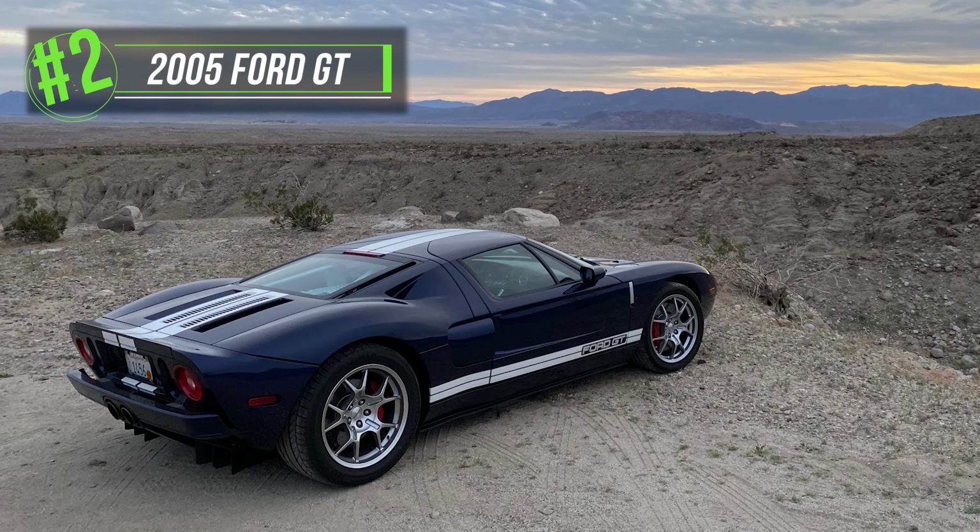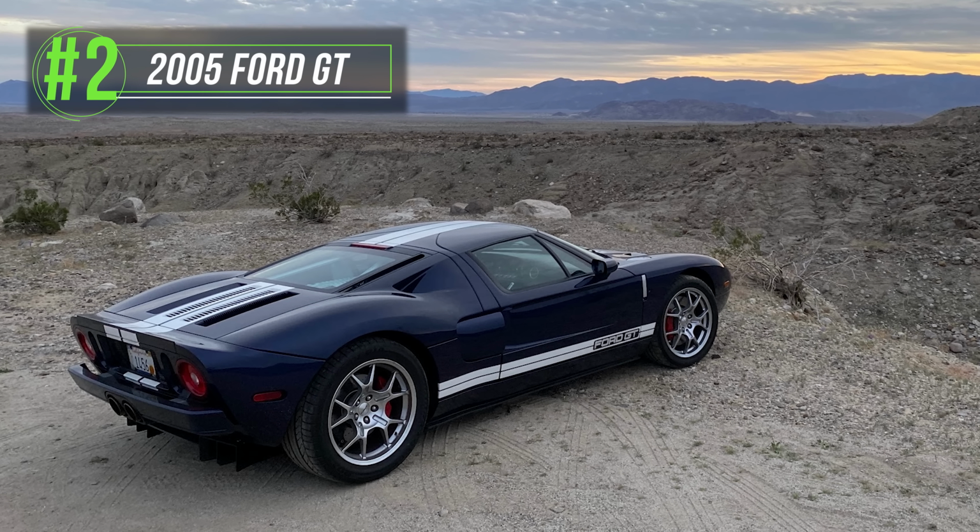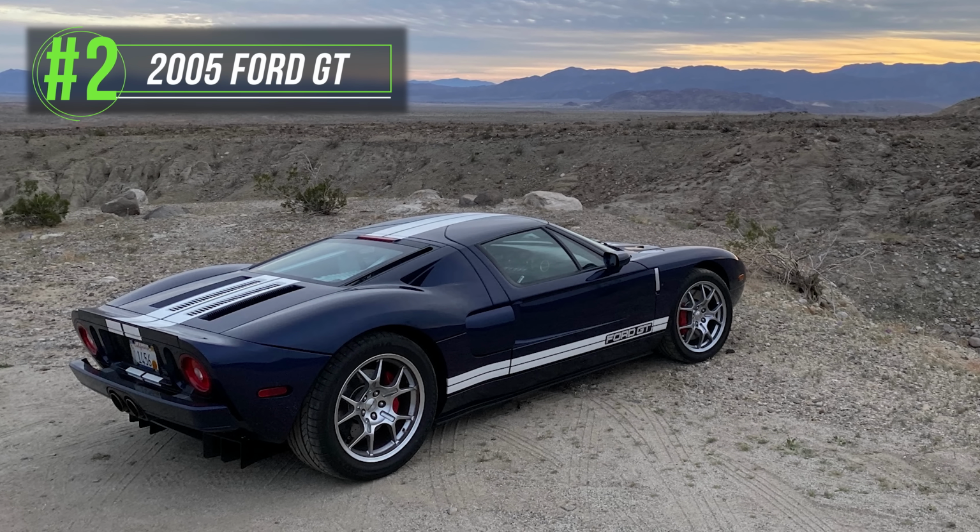Okay, next up, down to my top 2 favorite cars I've ever owned. This one is obvious to any people who know me, these last 2. But number 2, this thing, my 2005 Ford GT. It's been an interesting story with this car. I bought this car almost 3 years ago now.